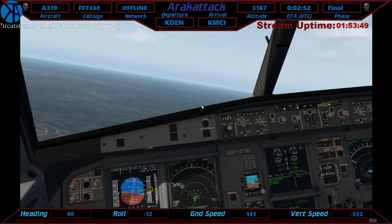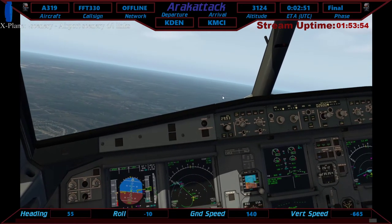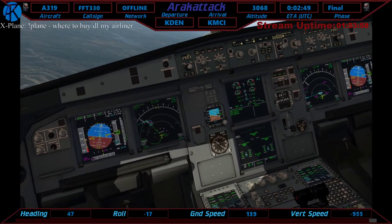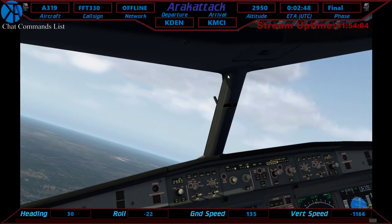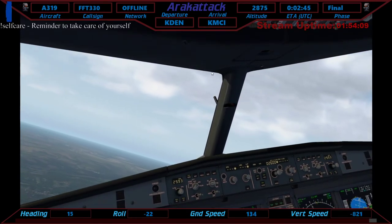Auto brake is set as required to auto brake low. Flaps 3 has already been set. ECAM all green. Flaps full. Auto throttle check on. Nose wheel light set to taxi. Landing lights are on. Runway turnoff is on.